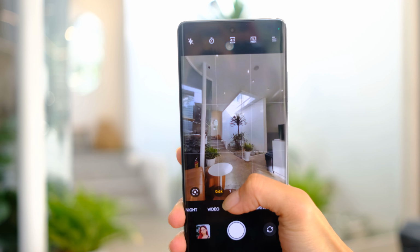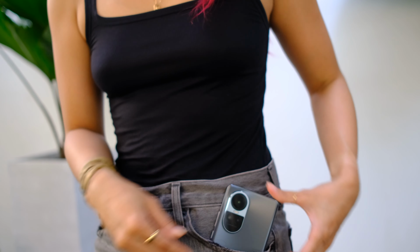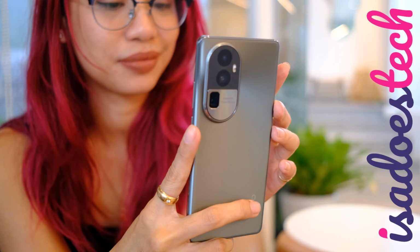How can you get good phone photos? Taking the OPPO Reno10 Pro Plus 5G out for a spin, and we're talking tips on how to take better pics.